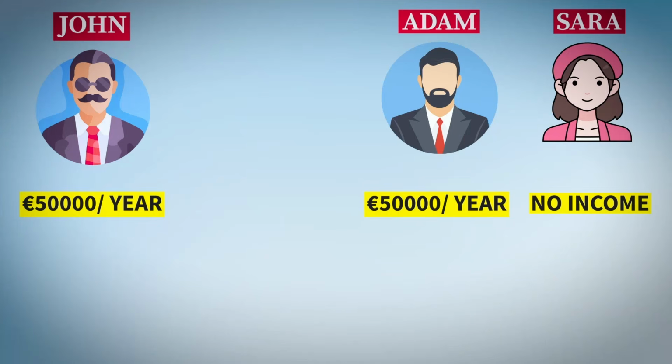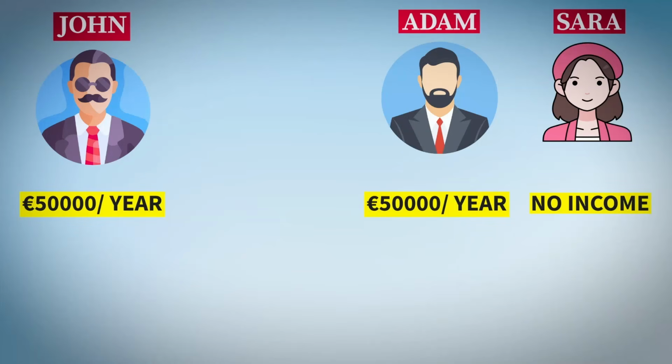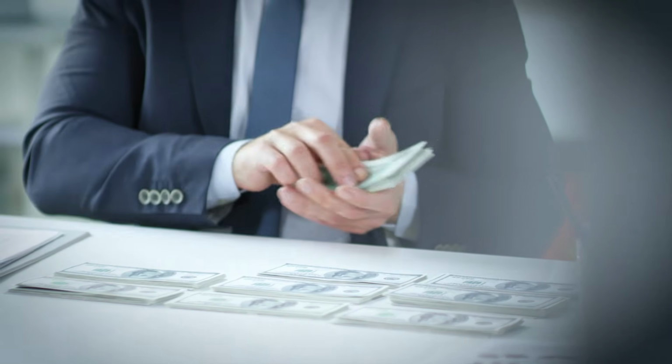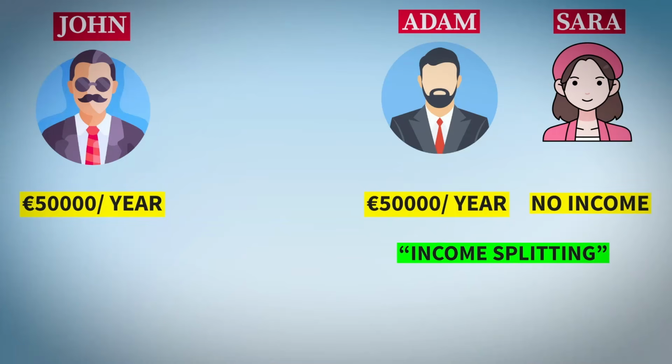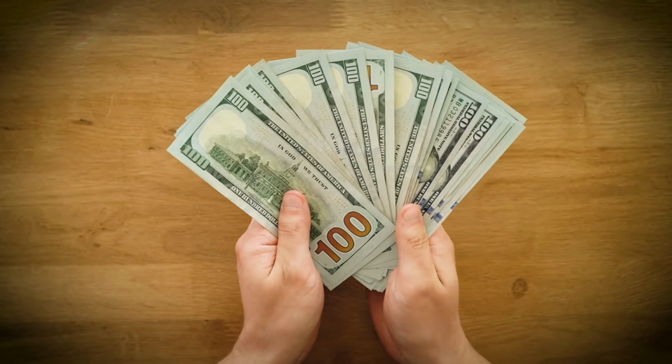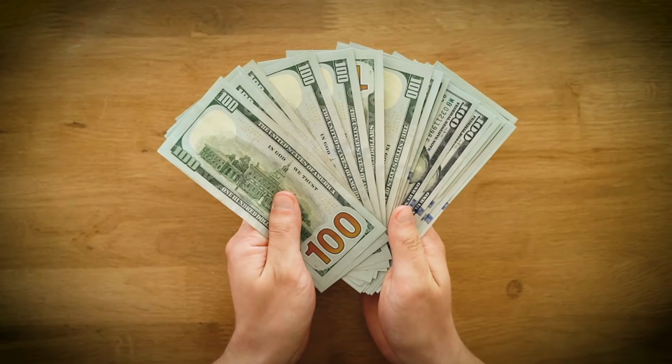Adam's tax class 3 allows for lower monthly withholding because it assumes that Sarah in tax class 5 has significantly lower or no income. This creates a split income effect where the higher earner is taxed as though the couple's combined income is evenly distributed between them. Sarah in tax class 5 results in a high withholding even if she has no income. The combined income of the couple is treated as a single unit under income splitting. This means the total taxable income is divided equally between the partners for tax calculation, leading to a lower tax rate due to the progressive brackets.